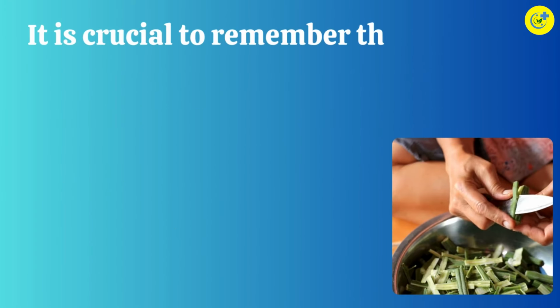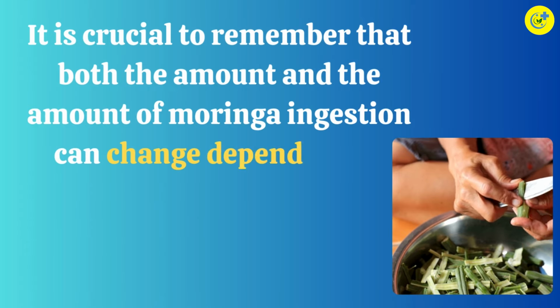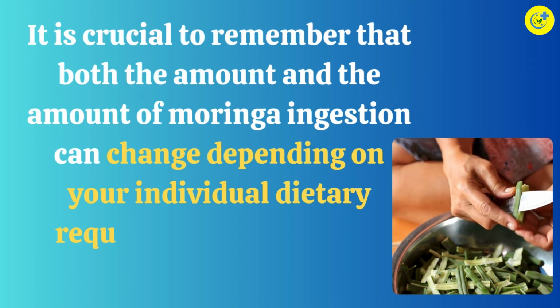It is crucial to remember that both the amount and the frequency of Moringa ingestion can change depending on your individual dietary requirements and health status. A healthcare practitioner should always be consulted before making any major dietary changes or adding new supplements.